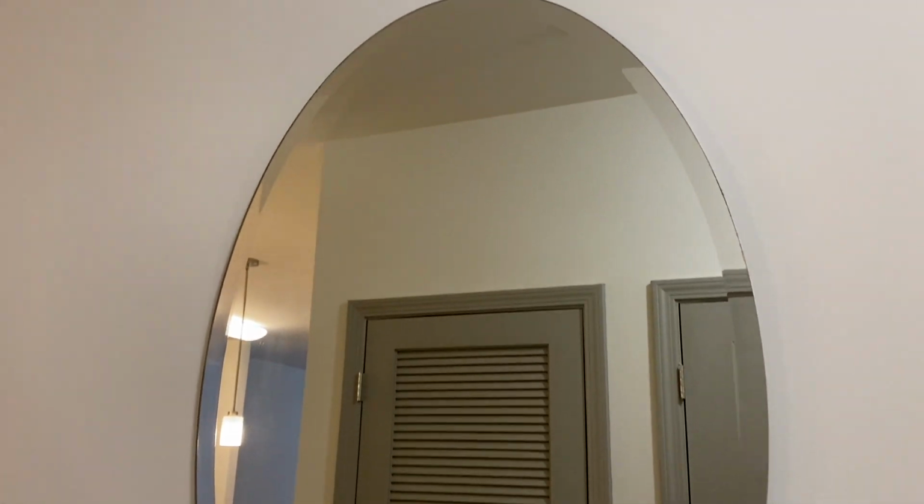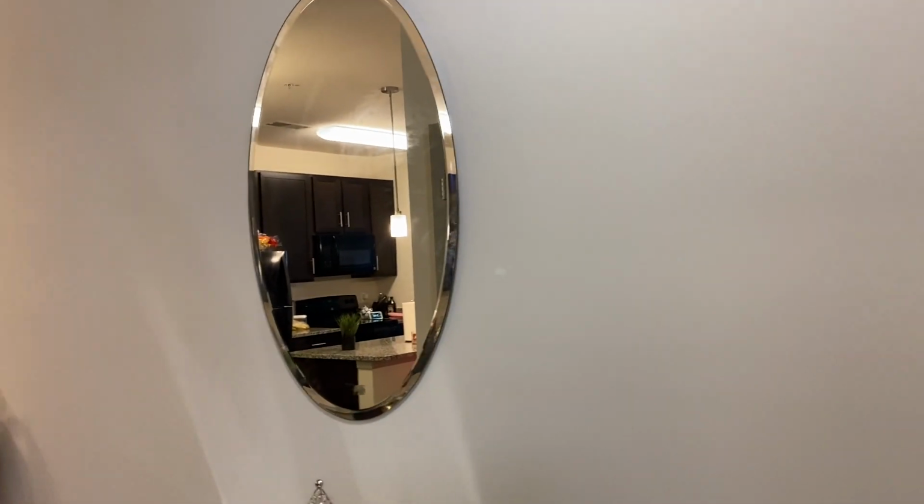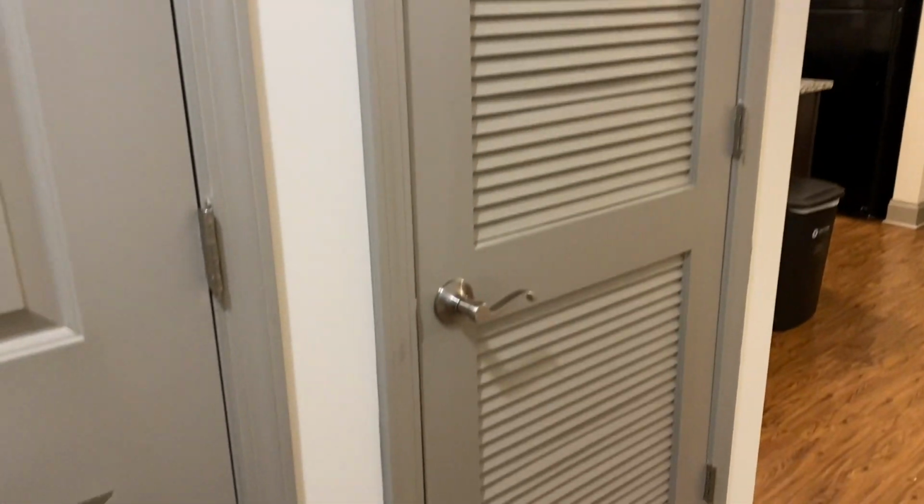And then I have right here this oval mirror. I got that from a local furniture store as well. A lot of my stuff did come from the local furniture store, but yeah. And then I have this closet. I'm not gonna open it because it looks a mess, but I just have miscellaneous stuff, and that's my furnace in that closet, so not gonna open that either.